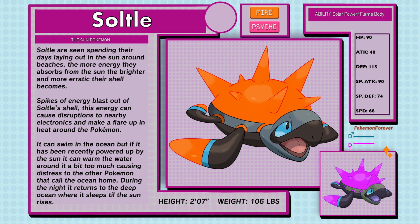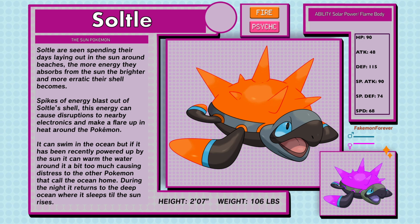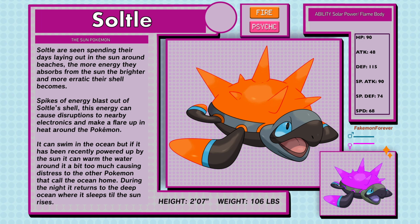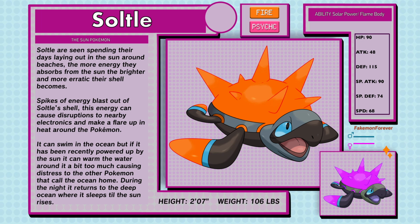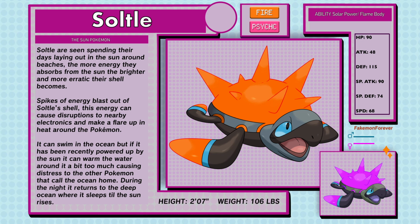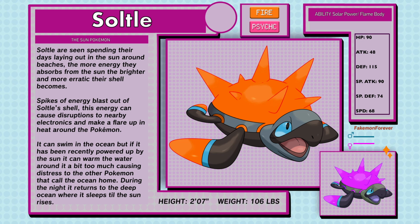Chewtle, the sun Pokemon, a fire and psychic type. Chewtle is seen spending their days laying out in the sun around beaches. The more energy they absorb from the sun, the brighter and more erratic their shell becomes. Spikes of energy blast out of Chewtle's shell. This energy can cause disruptions to nearby electronics and make a flare-up in heat around the Pokemon.